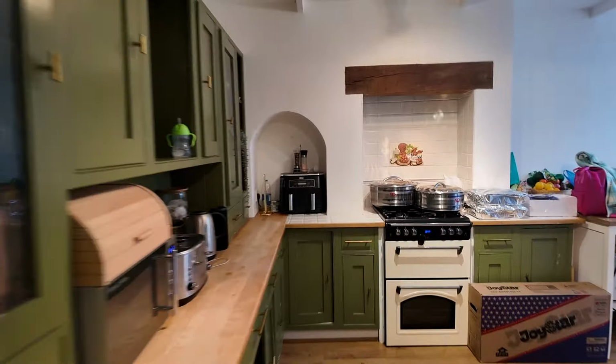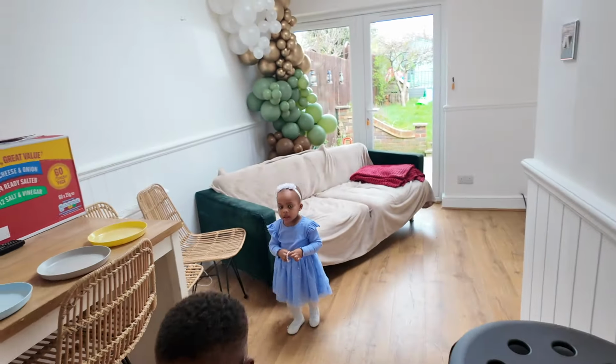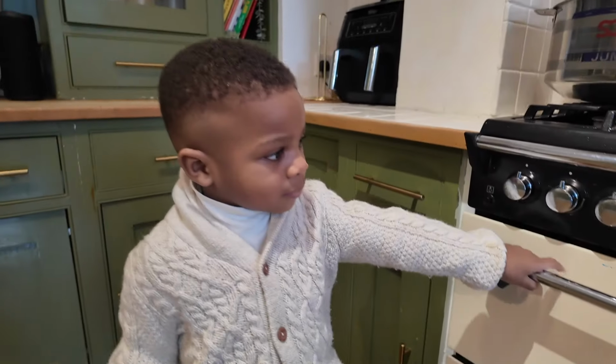So come home and the kitchen is nice and tidy. So until the party starts, we're leaving the sofa like this so the kids don't ruin it. All the stools are up. We're going to put the chairs out. Now we're going to start dishing, like sorting out the table. We're going to dish out some food, JoJo.